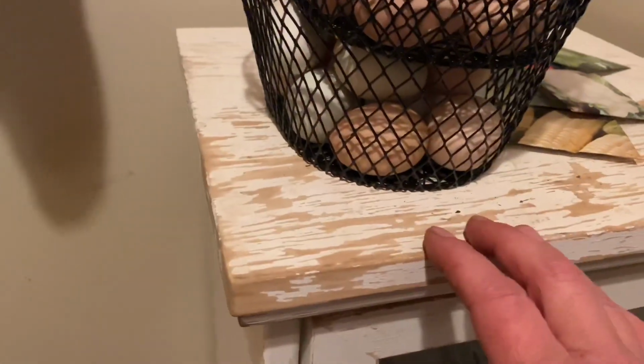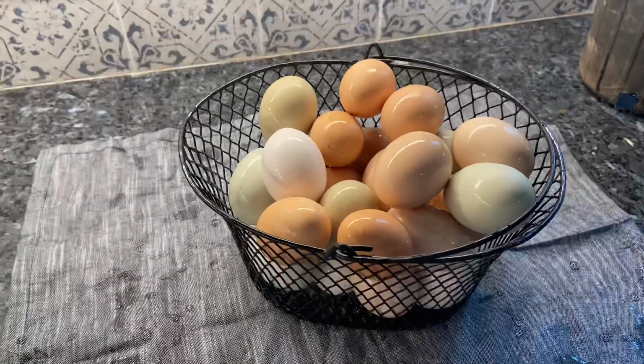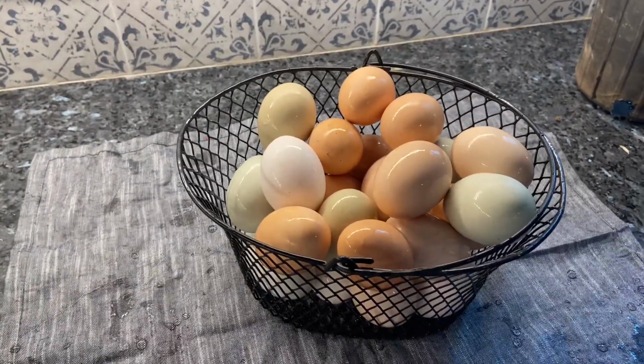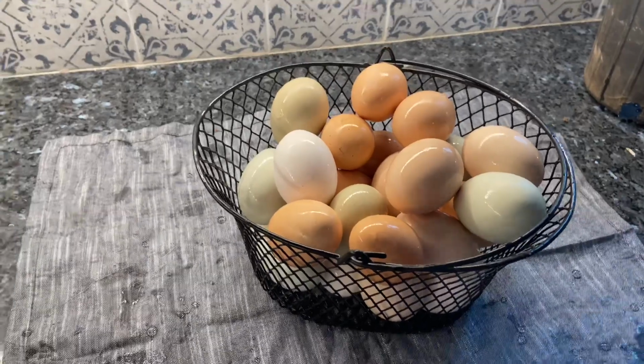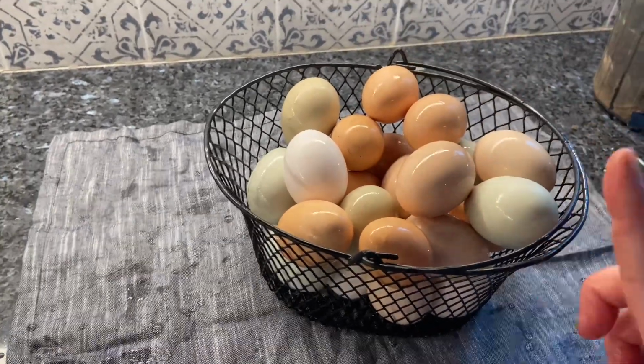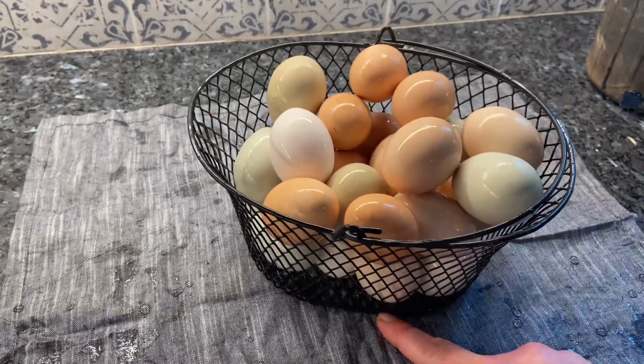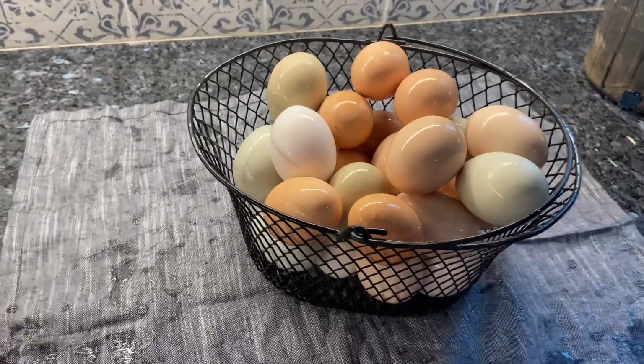How many days eggs do we have, guys? 1, 2, 3, 4. Quick egg tip for you when you are washing eggs. When you put them back in the basket for use, we wash them and put them in the fridge. Make sure that you put your older eggs on top and your newer eggs on the bottom so that you use those first.